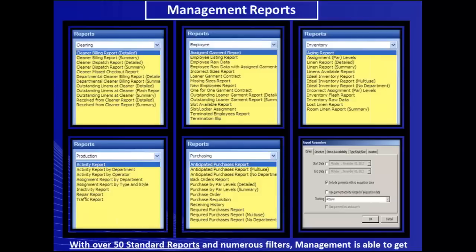From an inventory standpoint, you saw some of the items that we can use. There's a report called an ideal inventory report that a manager can bring up and see whether the housekeeping department, for example, is keeping an ideal inventory and that they won't run out of items. And then when we get down to the purchasing reports, we can anticipate exactly what purchases we will need in the future, and most importantly, that we can purchase to bring the par levels up, which are very important, especially in the linen process, to make sure that they never run out of linen.